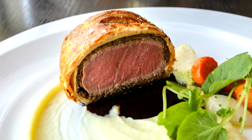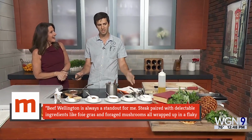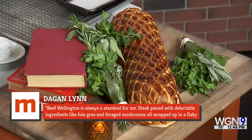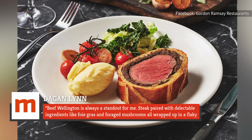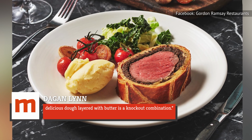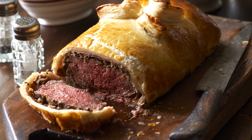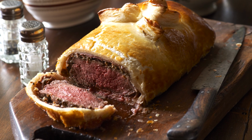Dagan Lin, executive chef of Beef, It's What's for Dinner, said, "Beef Wellington is always a standout for me. Steak paired with delectable ingredients like foie gras and foraged mushrooms all wrapped in a flaky, delicious dough, layered with butter is a knockout combination." Although beef Wellington can be complicated to make, many experts agree it's worth the effort. It's very easy to overthink it, if you will, but it's not a complex thing.